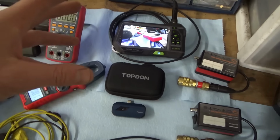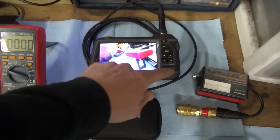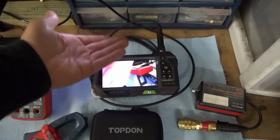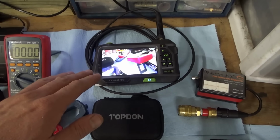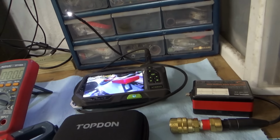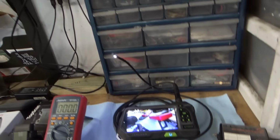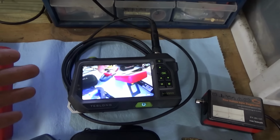Next we get to camera equipment. The TESLONG NTS 500 dual camera endoscope. There are a ton of endoscopes on the market, and this isn't the cheapest one. So right now that one's on sale for $195, so it's $75 off. But why do I love it?